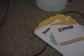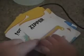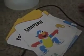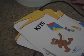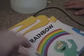What does she have? Tomato, yeah. What is this? Not a watch. A zipper. Yeah. This one's a hard one. Apple. What's that? The grouch, yeah. What's this? Bat. What is this? Kite. Yes, a kite.